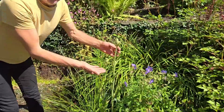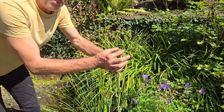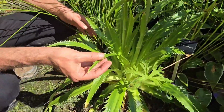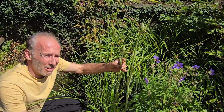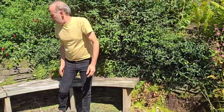But what on earth is this? Wow, that looks really interesting. Very spiky, with these very spiky, cactus-like leaves. I can't see a label or anything anywhere, but that looks really interesting. If I came back here in maybe a week or two, that should be flowering. And it's always good to have a nice bench somewhere so you can look at the plants and things.